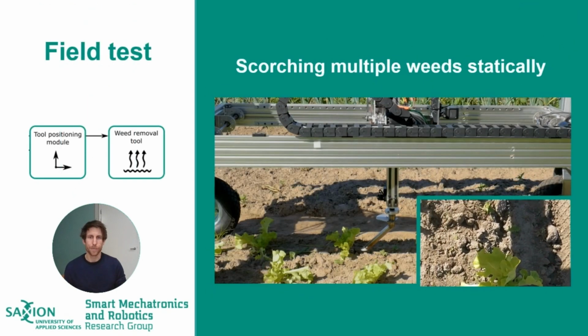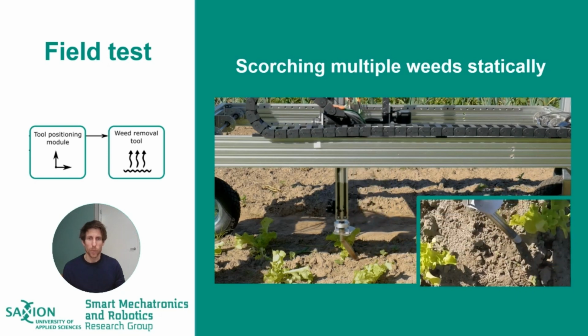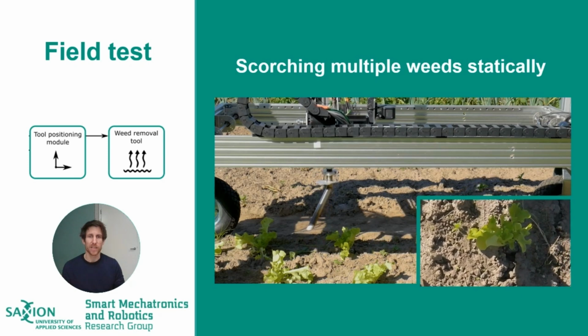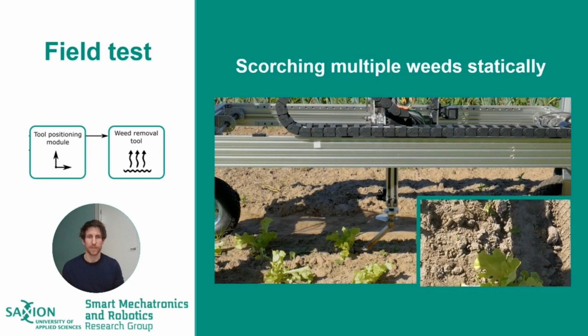To test our solution in the field, we used pre-measured crop and weed locations and evaluated whether the system was able to plan movements from weed to weed without damaging the crops. In this video, you see the results of those tests.